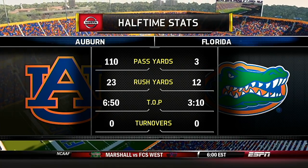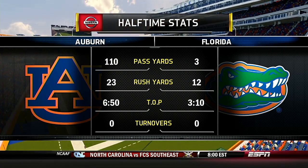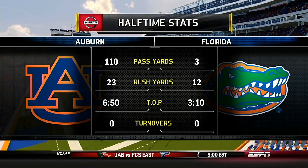We'll try to see if Pollock can bring a little energy in the second half. Got a lot of games to watch, including yours. Brad and Kirk, ready for the second half.